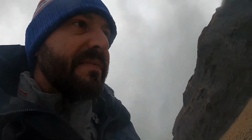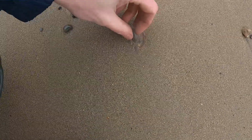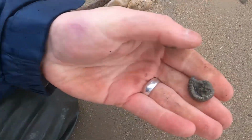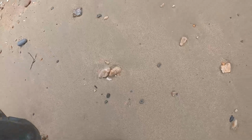Big wave. So I got waders on me. That's why I wore waders. So let's see if we can find a nice one, like there, look. Just a crushed up one. That's not a very good one. It's all right.